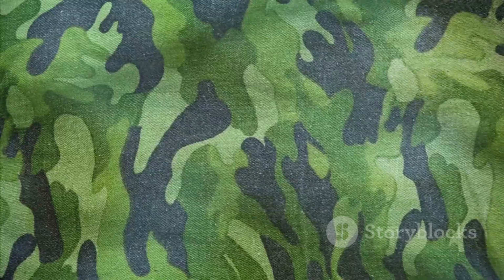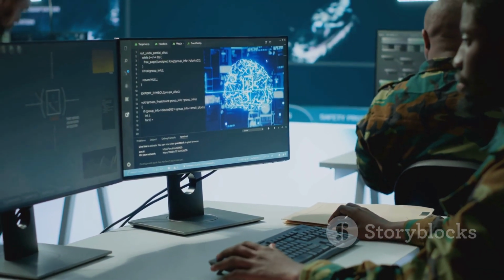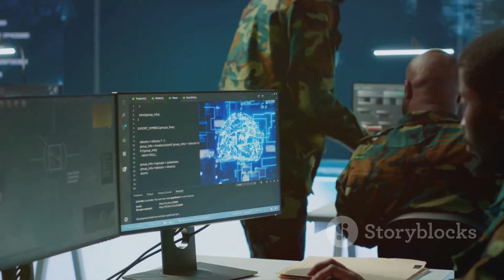As we continue to unlock the secrets of nature's illusions, we can expect to see even more groundbreaking innovations emerge, blurring the lines between the natural and the man-made, and ushering in a new era of adaptive camouflage and its transformative applications.